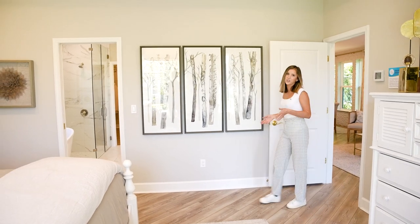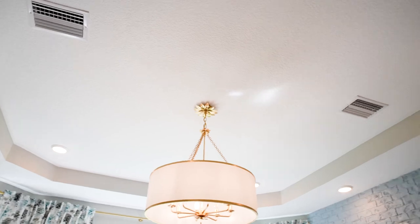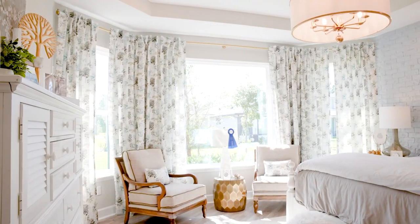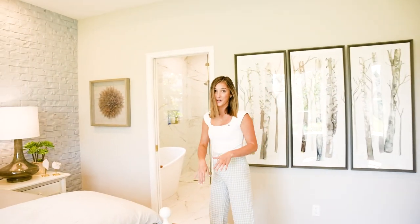Walking into the owner's suite, there's three things that I notice immediately, and it's the taller tray ceilings, the amount of natural light from these windows, and the accent wall. It's absolutely stunning, but it gets even better whenever you're going to the bathroom.